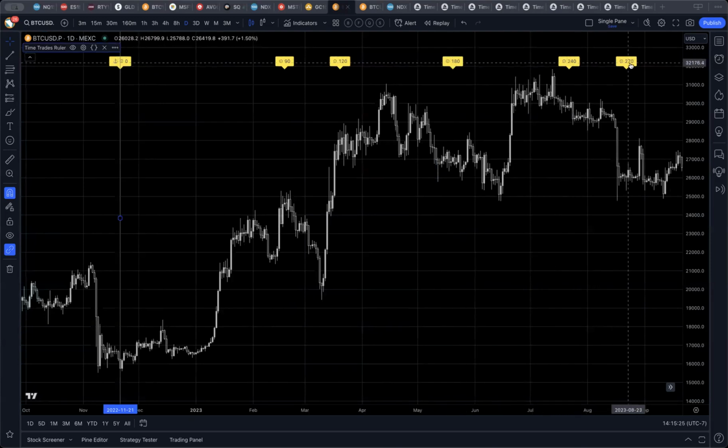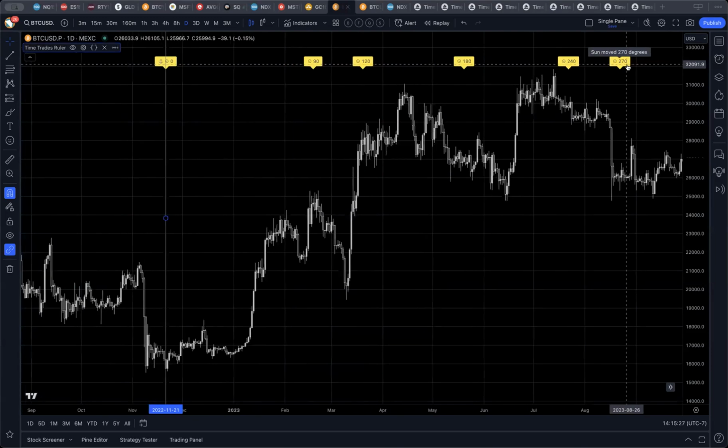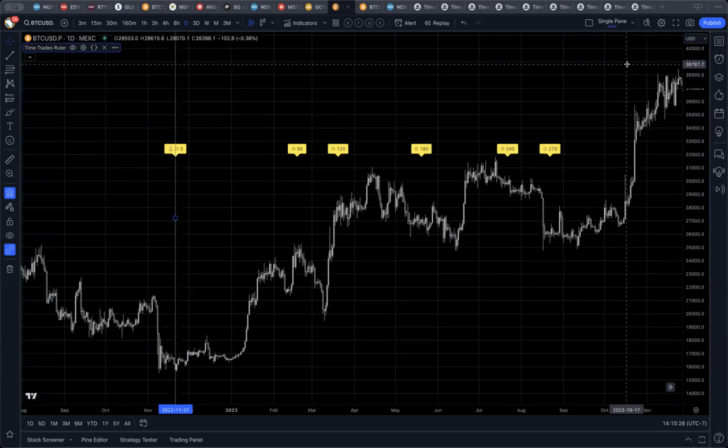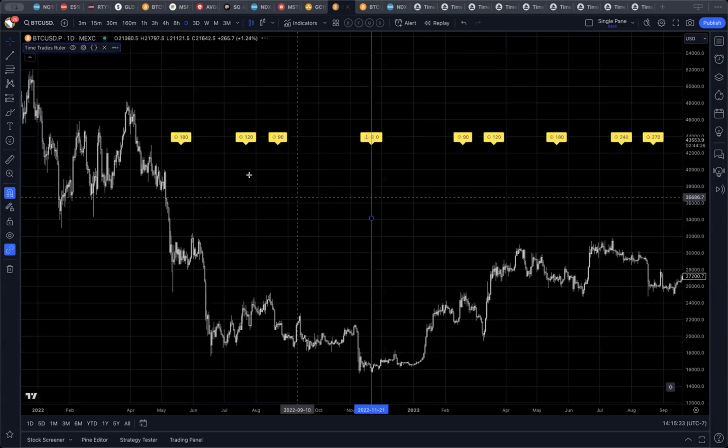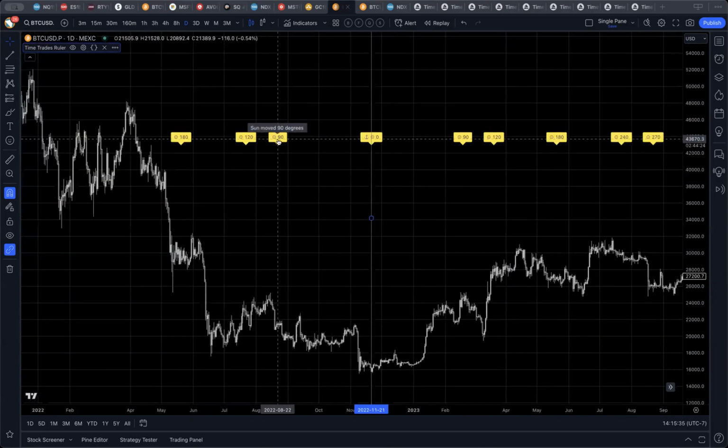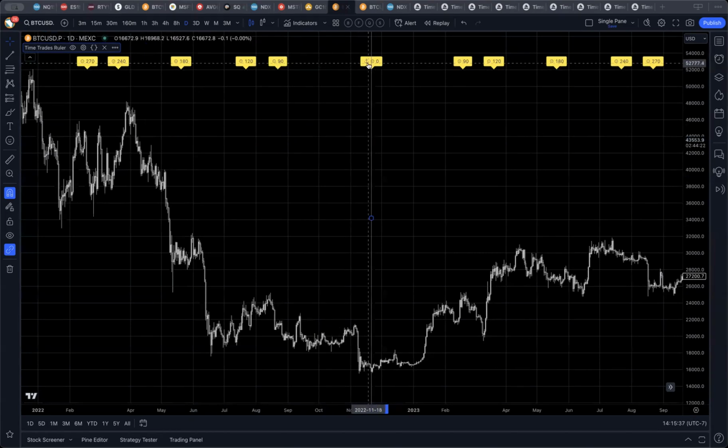And now you can see some of these patterns, and the cool thing is that they project into the future and also into the past. So you can see 90 degrees before the anchor point, 120 before the anchor point, 180 before the anchor point, that sort of thing. All right.